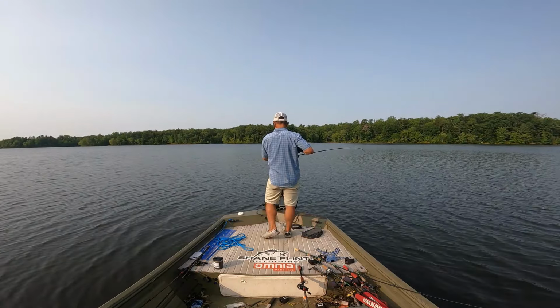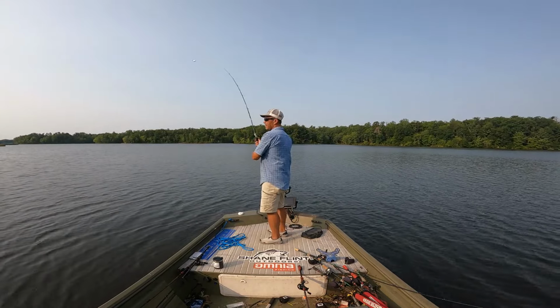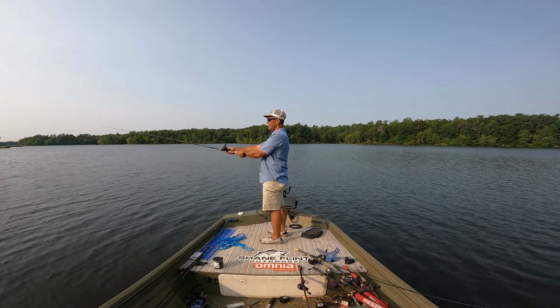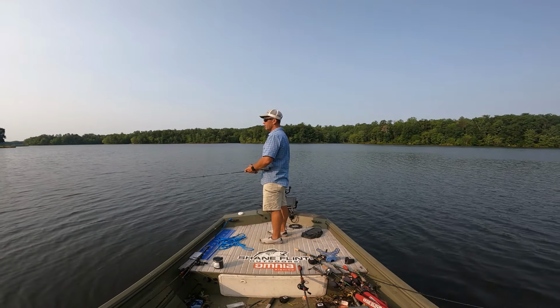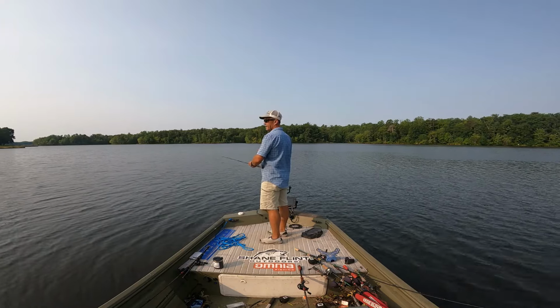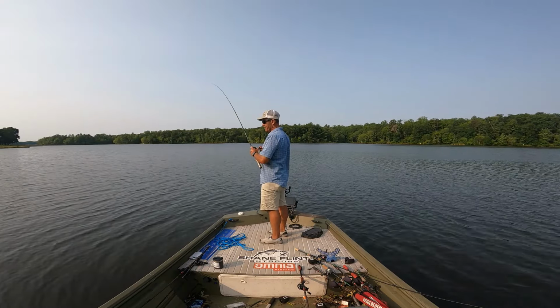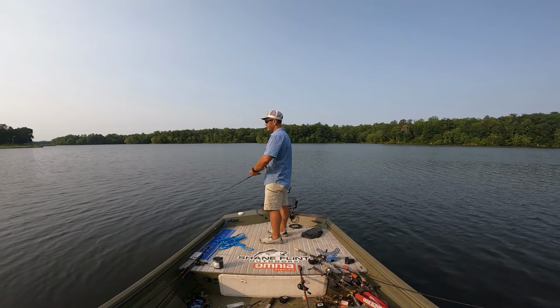Too many times, he whacked at it, missed it, we get a little frustrated. Although we catch a few, either we don't pay attention to the depth of the water we're in or the bank. Like, this bank is starting to flatten out. It's going to get shallow up here. Hasn't yet, but I can see it's coming.